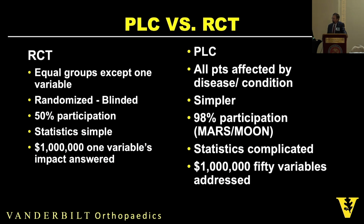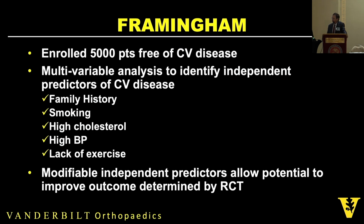And just to understand this a little bit better, the most famous prospective longitudinal cohort in medicine is the Framingham study. So they enrolled 5,000 patients that were free of cardiovascular disease to see what happened to them. And so they used multivariable analysis to identify independent predictors of cardiovascular disease.